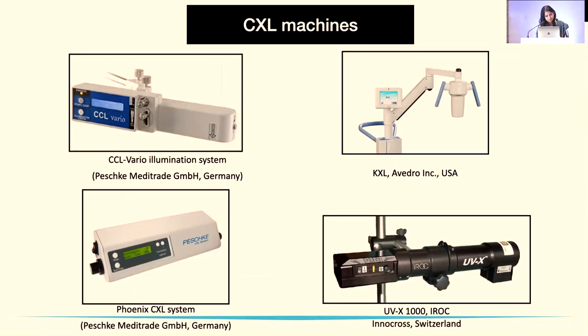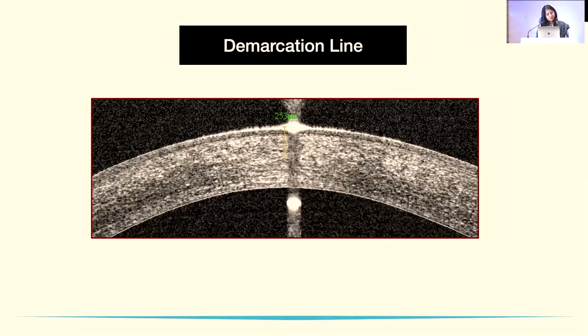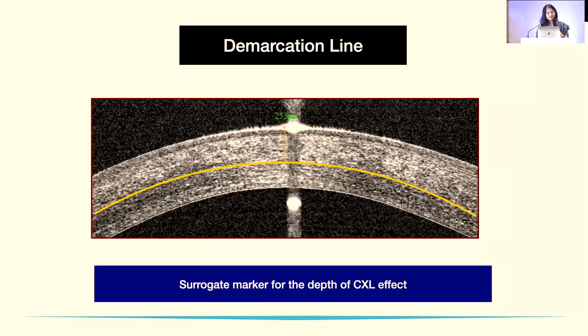Now, there are different CXL machines which are available for collagen cross-linking, which can achieve certain doses. And your protocol might depend on the machine that you're using as well. What is expected post-op is the corneal stabilization, and at times corneal flattening is also seen over time. And on OCT, one can see a demarcation line like this, which is actually used as a surrogate marker for the depth of CXL effect, but it should not be taken as the actual depth at which collagen cross-linking has happened. It can only be used as a surrogate.